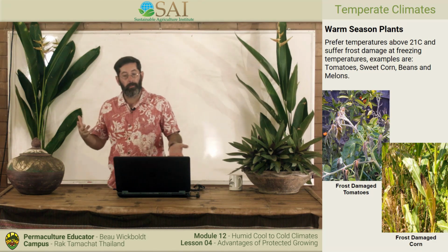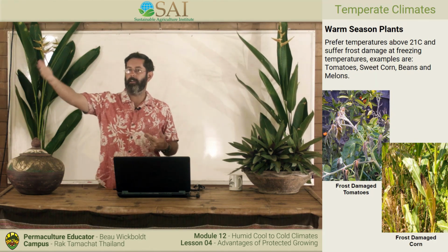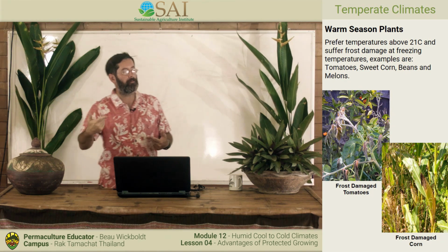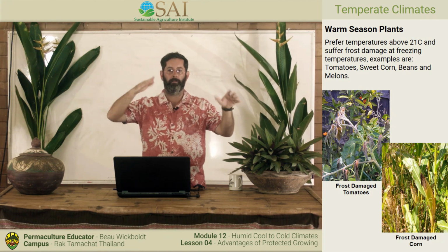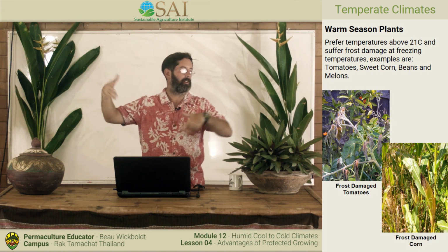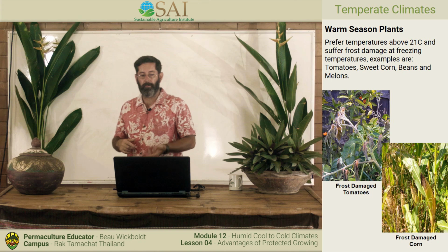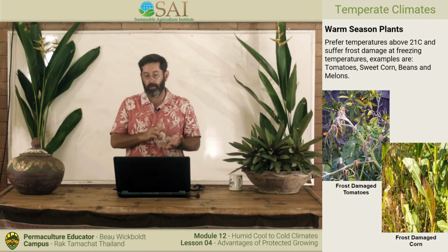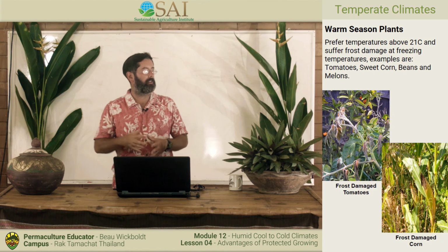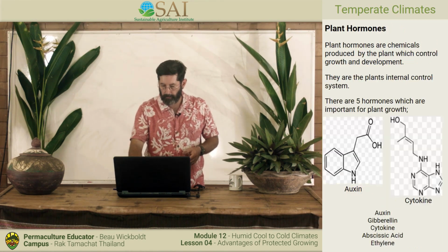But they do have temperate plants considered warm season plants. So if I transplant them to the tropics, these would do well for me. So this also helps me to identify plants that I can take from one place to another and how they're going to be affected. They prefer temperatures above 21 degrees C, and they suffer frost damage at freezing temperatures. Examples of these: tomatoes, sweet corn, beans, and melons. So any of those derived in temperate, but can be grown in the tropics.